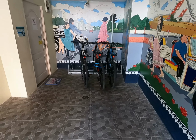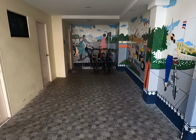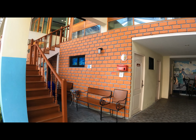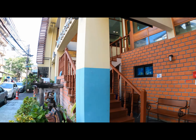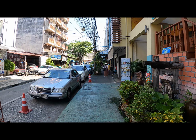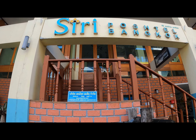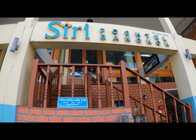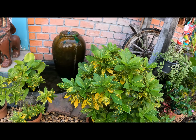And today, I am at the old city of Bangkok, and this is my hotel from the outside. It looks nice from the outside as well, and for the next few days I'm gonna stay here. So let's start our new day. Let's go.